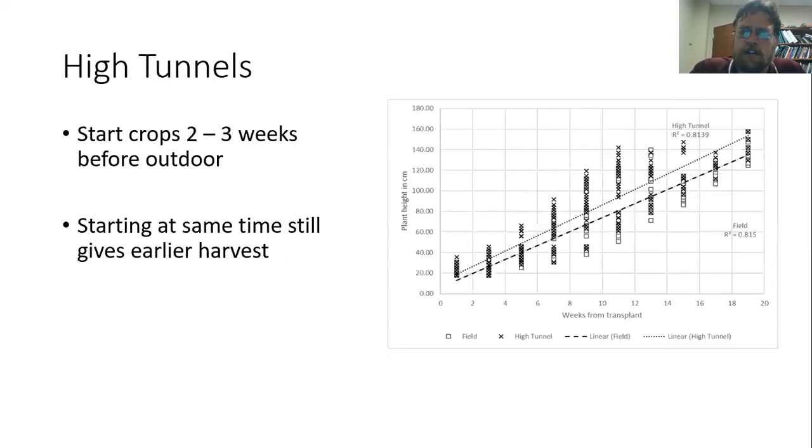So I just wanted to use this slide kind of as a way to demonstrate to you a little bit about plant growth in high tunnels. Again, we're normally going to be able to start those crops 2 to 3 weeks before we would outdoors. But even if we start the plants at the same time, being inside the high tunnel and having those increases in temperature, both air temperature and soil temperature, are going to have an impact on plant growth.